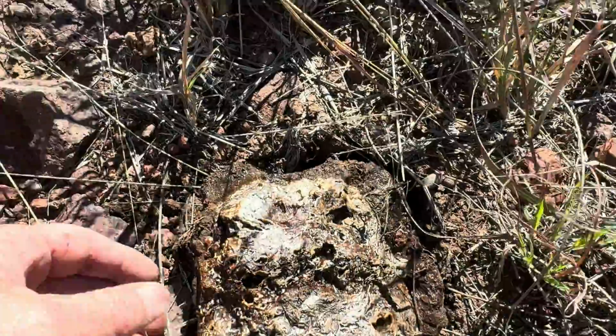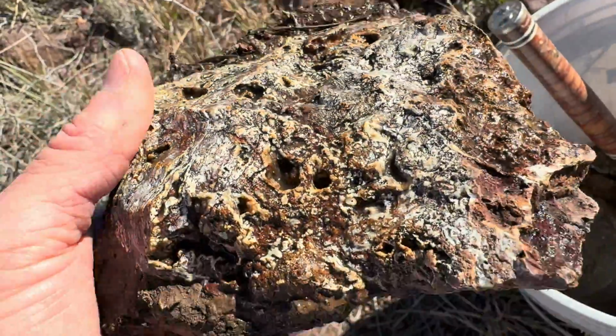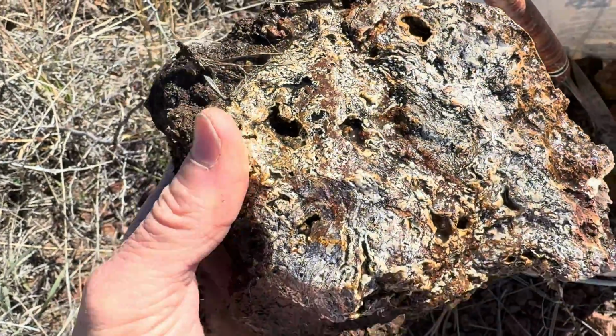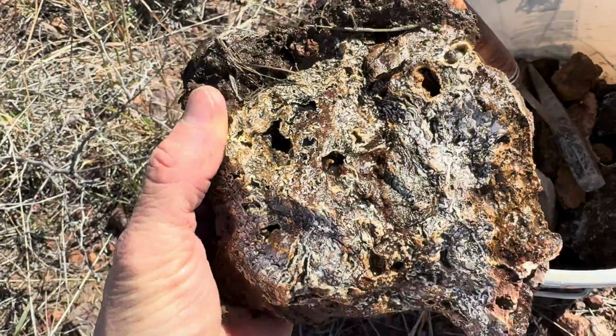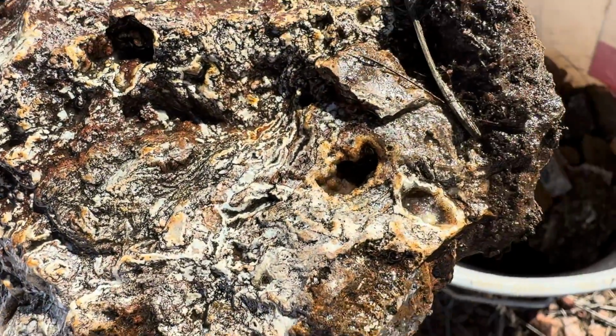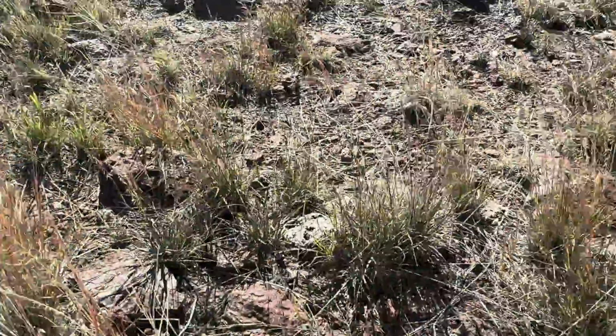I just spotted this massive agate right here. Look at this thing. Wow. Oh, that's too cool. Wow. Cannot wait to get that one cut. Oof. This place is absolutely amazing.